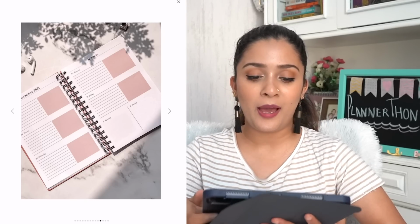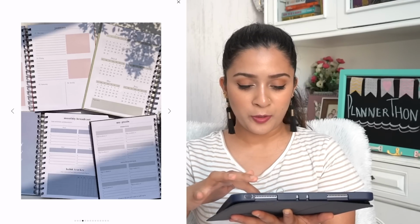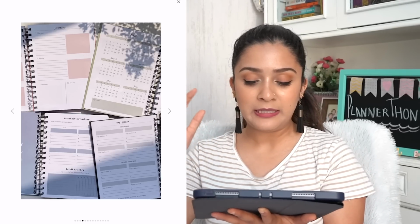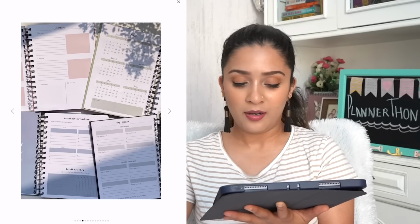I love that they do have that separate space. We have a yearly calendar view. There's a small part for what's important. There's a section called monthly broadcast. I've never heard that term in a planner. Quite unique. This month's affirmations, write goals.